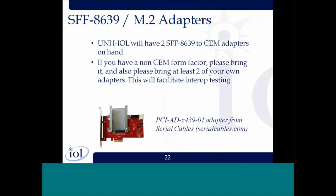Now one thing that we're seeing more of, of course, is devices using the SFF8639 form factor, that 2.5-inch drive form factor. Now I've got a few host platforms that also use that form factor, you know, for front-loading these types of drives, but not all of the host systems have that form factor available yet. So in order to do some of the interoperability testing, we're going to need to use some adapters.